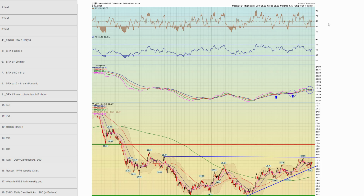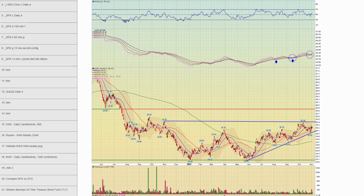Chart 41, US dollar, slightly up today again. Still in this same old pattern. We held this uptrend line last time. Moving average ribbons are pinching. This is your main resistance. If we can get through there, the dollar could rally up to here, perhaps.